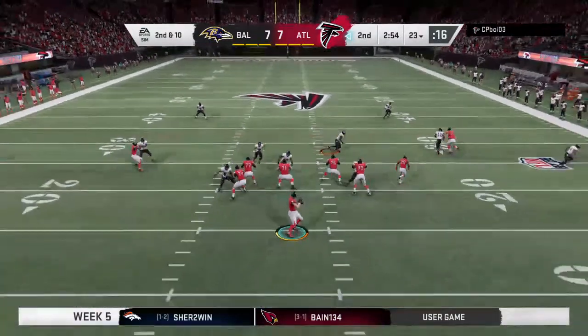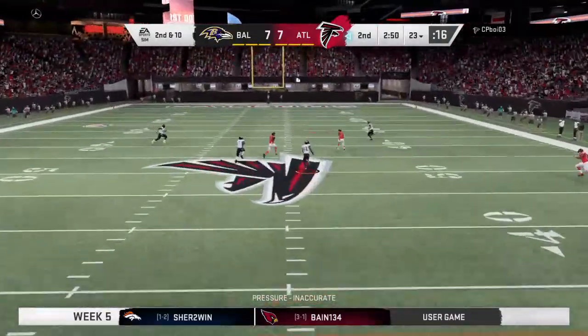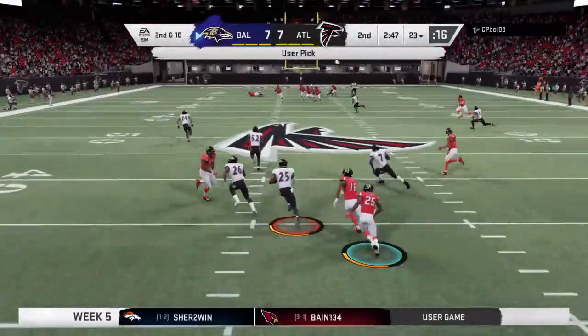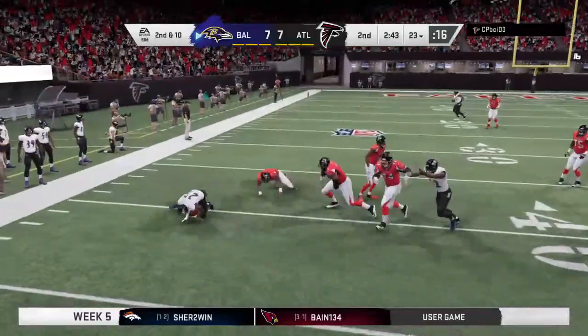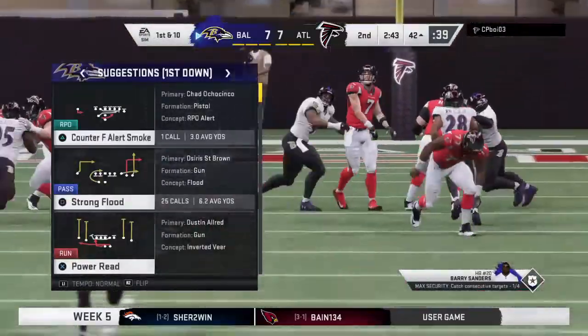Let's go. Now he'll look to throw here on 2nd and 10. Looking here for Smith downfield. Into heavy traffic, and it's intercepted. Picked off at about the 31. And they will finally get him as he's all the way down near the 40-yard line.